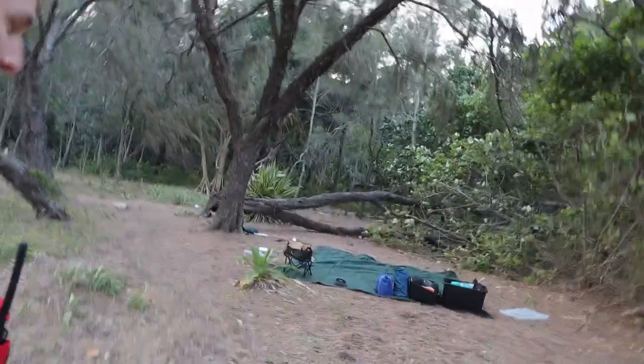It's a nice campsite though. The forecast for the rest of the weekend is pretty good. I'll show you where we're sitting up here in just a moment. Yeah, we're a little bit sheltered. Not allowed campfires here, unfortunately.